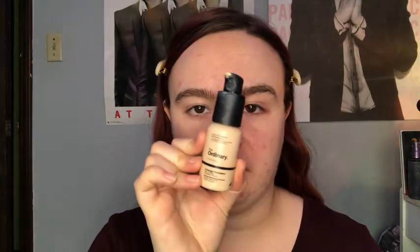And we're going to go into the foundation that I put up against each other. The first one is the Ordinary Coverage Foundation, the one in the pump. And the other one that I put up against it was the Beauty Blender Bounce Liquid Whip Longwear Foundation. This one actually ended up winning, so we're going to go in with that today.